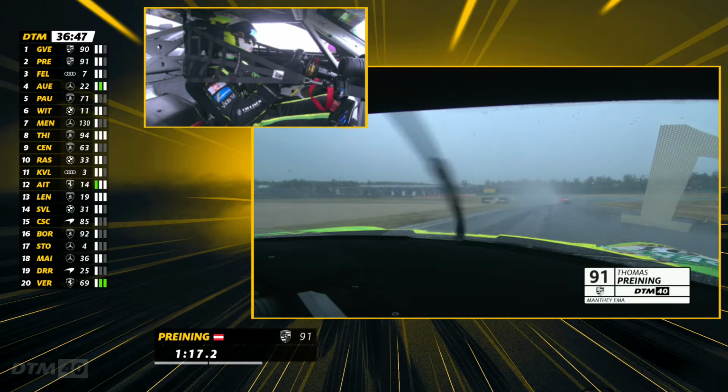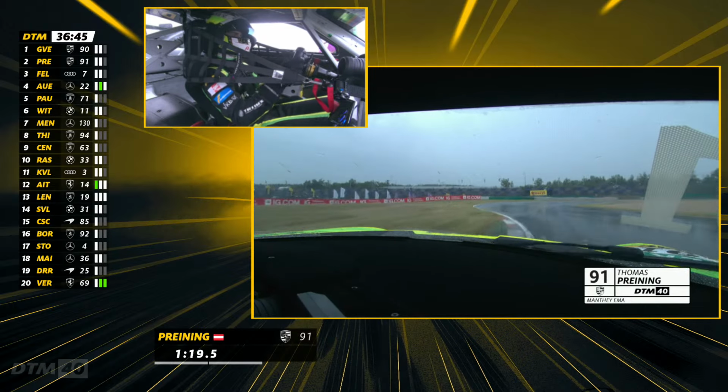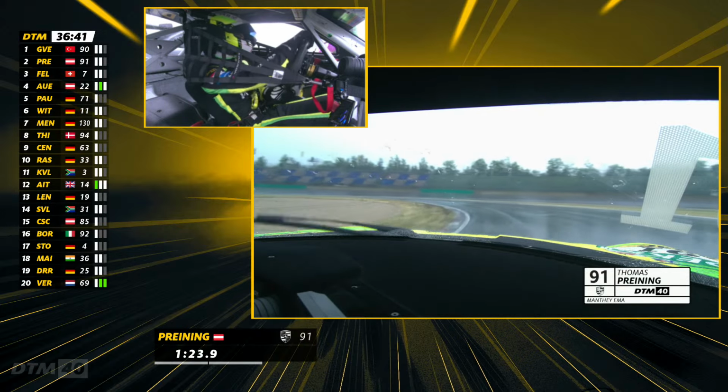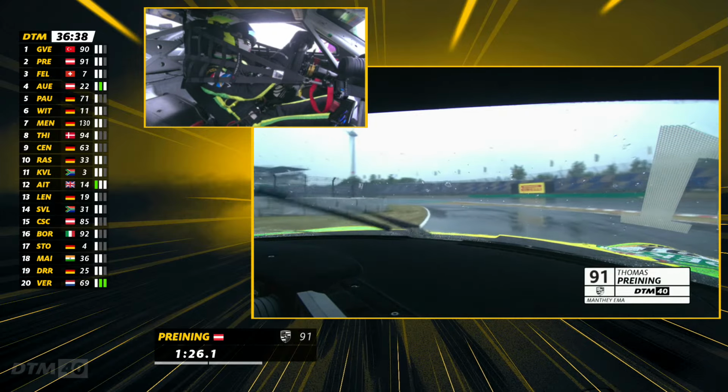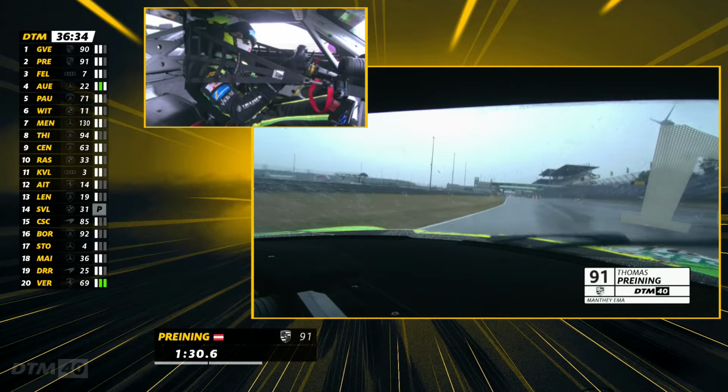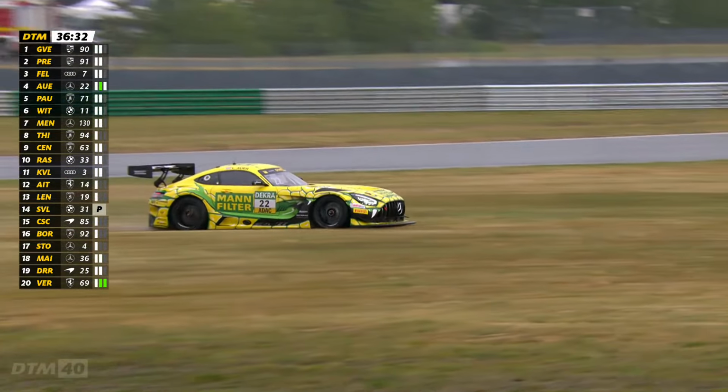Thomas Preining has been getting ready for the 24 hours of Spa at the end of June as well, and he is teaming up with Timo Bernhard, racing for the Team 75 team. That's, of course, a name that we are very familiar with if you know anything about Porsche racing, and, of course, Timo had a team in DTM last year.